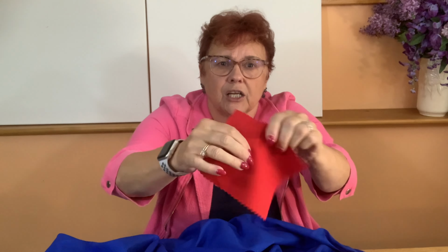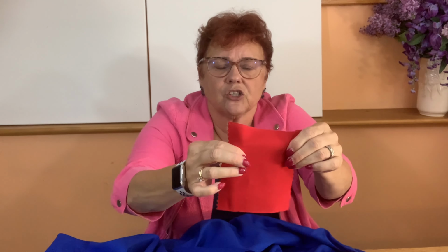So when I ordered the Ponte, the chocolate Ponte from Mood to make the Ursula jacket, I ordered some samples, because when you order from Mood, depending on how much you order, you can get up to 5 free samples. And I wasn't sure which way I wanted to go with the vest. I had a lot of options. I knew I wanted it to be stretch, and I knew I wanted it to be red. So I got this stretch crepe poly, which is kind of cute, but it doesn't have a ton of stretch, and it's solid. I wanted something with a little bit more interest, so this didn't quite cut it.